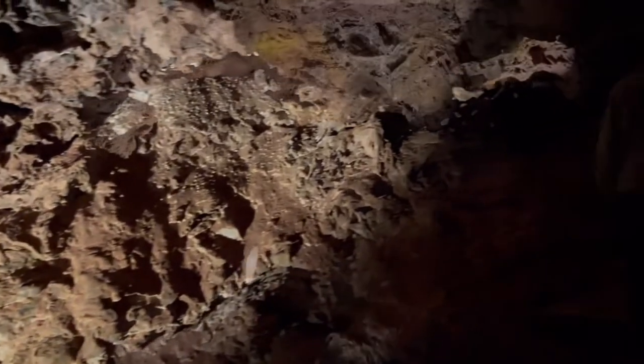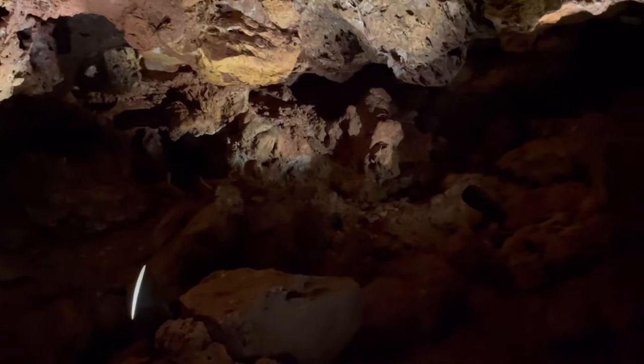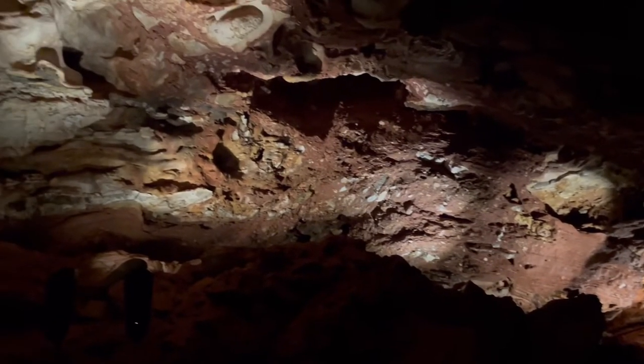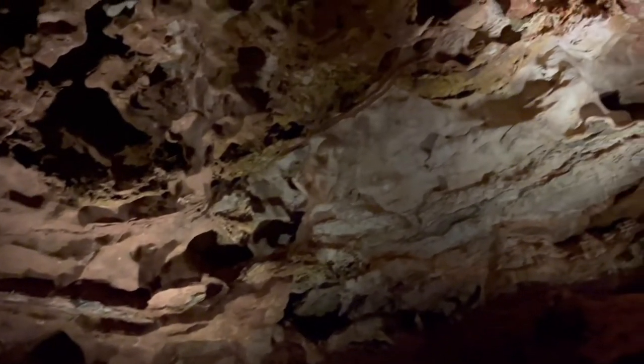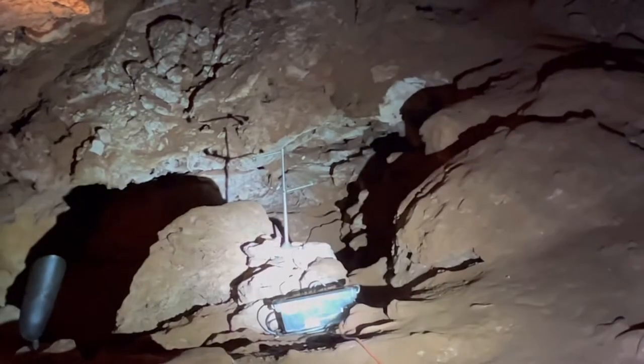Currently, 162 miles of the cave have been explored, which is estimated to only be 5 to 10% of the total network of caverns. They assume this based on a piece of equipment that measures total air pressure in the cave. The measure they receive is far greater than what would be in a cave the size of the explored area, leading them to believe it is much larger.